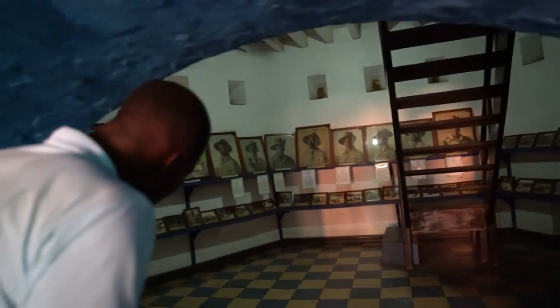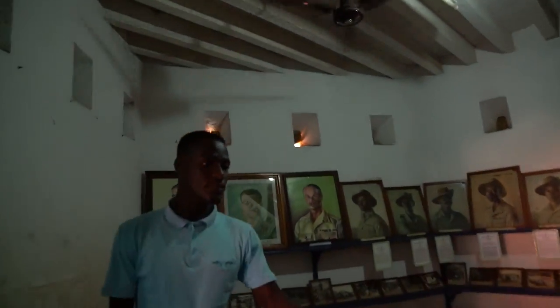Yes. This room is a room that I've been displaying. If you look at it down here, so many pictures of how the Ghanaian soldiers were suffering. So you can see World War I, World War II. We were losing so many Ghanaian soldiers.